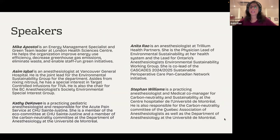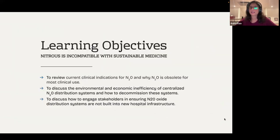Williams start. He's going to be laying the case to decarbonize health systems, as well as to discuss why nitrous is obsolete. We'll be reviewing the current clinical indications for nitrous, and really to discuss the environmental and economic inefficiency of centralized pipe nitrous distribution systems. We'll discuss how to engage stakeholders in ensuring that nitrous is not built into new hospitals, as well as our speakers will all discuss how they have been able to mitigate nitrous by decommissioning centralized nitrous in their own systems.